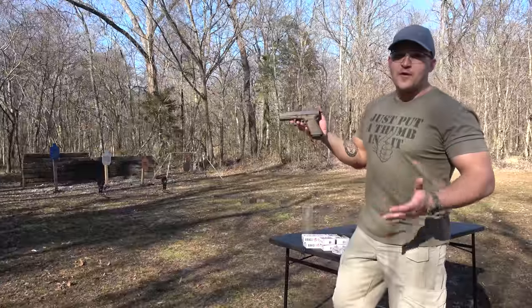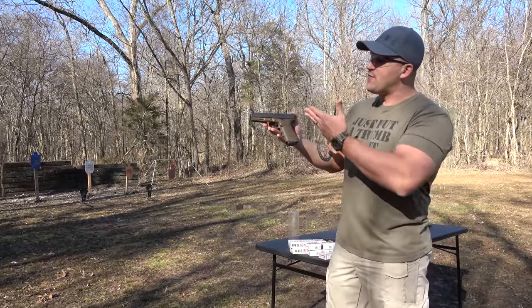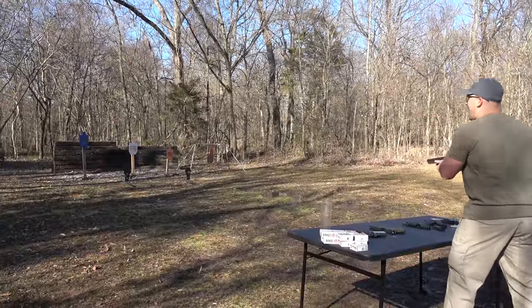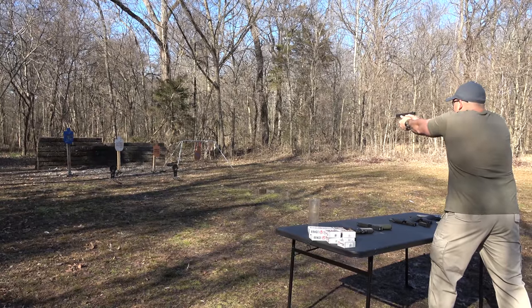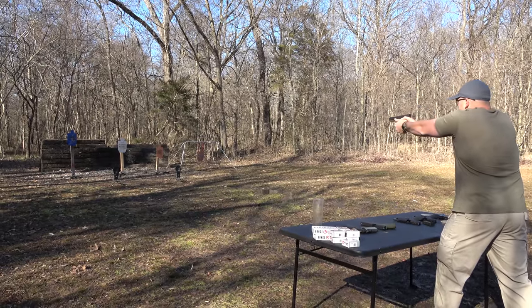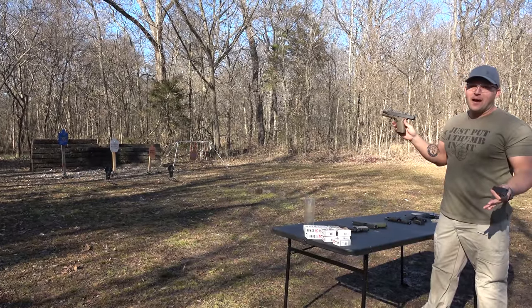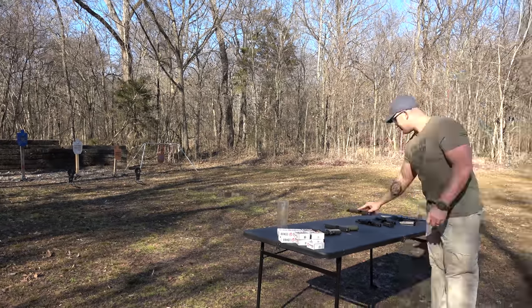Next is the very first 10 mil that I ever owned. This is a Gen 4 Glock 20 10 millimeter, has a 4.6-inch barrel, holds 15 rounds of 10 mil, and has a very nice flat dark earth Cerakote. Hadn't shot this one in a while. I haven't shot this gun in probably a year or longer. Haven't cleaned it. Still runs like a champ.